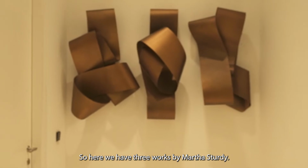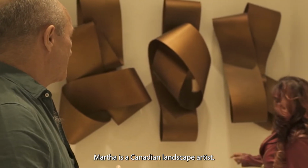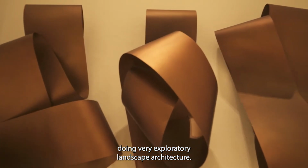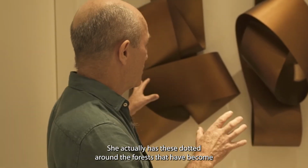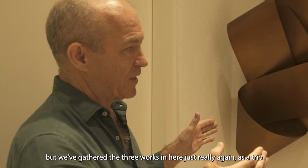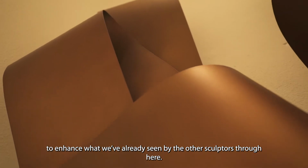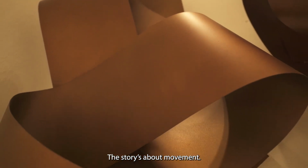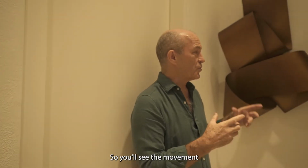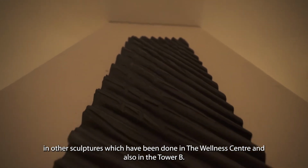Okay, so here we have 3 works by Martha Sturdy. Martha's a Canadian landscape artist, and she really cut her teeth when she was quite young, doing very exploratory landscape architecture. And you see some of her portfolio. She actually has these dotted around forests that have become contemporary talking pieces, but we've gathered the 3 works in here just as a trio to enhance what we've already seen by the other sculptors through here. The story is about movement and waves and just a general open philosophy. And you'll see the movement in other sculptures which have been done in the Wellness Center and also in Tower B.